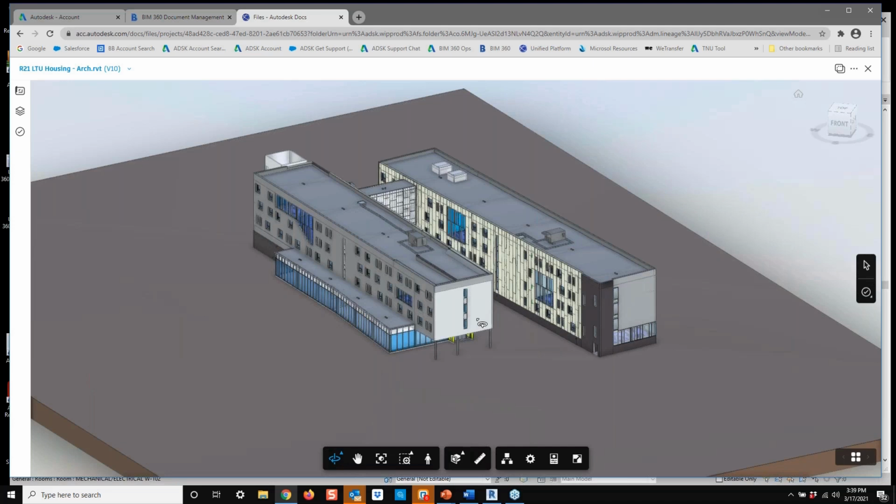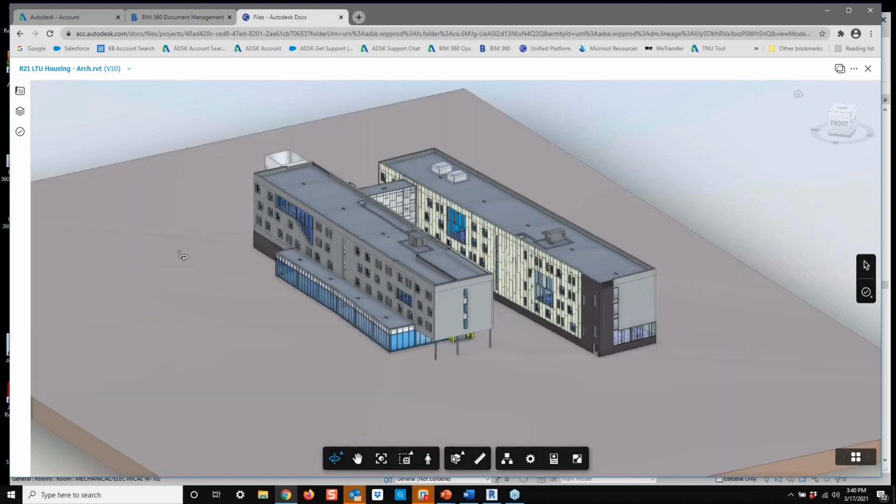So this gives them access in a browser to markup tools, to generate issues, as we'll see, to create all those types of things that we normally would on physical sets of drawings with red lines. They'll probably never go away, but this is a step in the right direction to get a lot of that information up into the cloud. But more importantly, I always get calls about how somebody accesses a Revit model when they don't have Revit installed and don't know how to use Revit. This is a prime example of what the unified platform can do for those types of individuals.